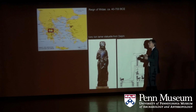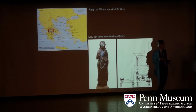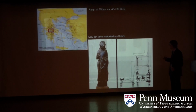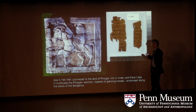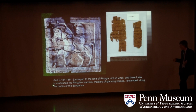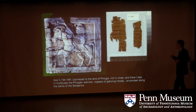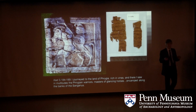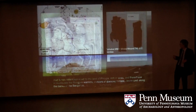Midas also reached out to the east, scheming with city-states in what is now southeastern Turkey against the Assyrians, who were, of course, trying to expand their empire as the 8th century progressed. It was during the reign of Midas that the Iliad was written down for the first time. And if you look at the descriptions of Phrygia in the Iliad, as I've indicated here from the third book of the Iliad, they describe a very wealthy kingdom, which indeed Gordion was during the reign of Midas. And this describes the strength of the Phrygian warriors, some of whom we have depicted in ivories from Gordion. And some fragments of the Iliad we have in our own collection at the Penn Museum. So these too will be exhibited in the show that we're doing next February.